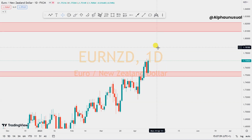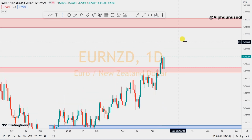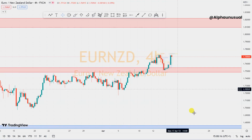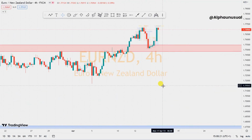But anyways, like I always say, we are not looking to predict the chart. We are just looking to react to whatever the chart is saying to us. I don't try to call the top. I don't try to call the bottom when it comes to currencies. I just flow with the market and go with it wherever it is tending towards right now.